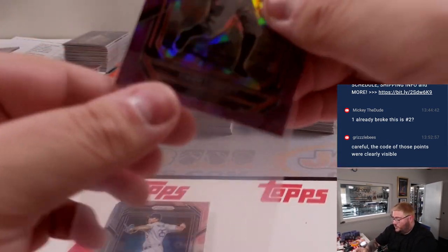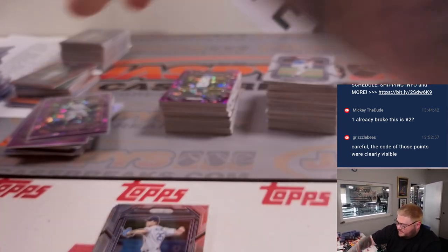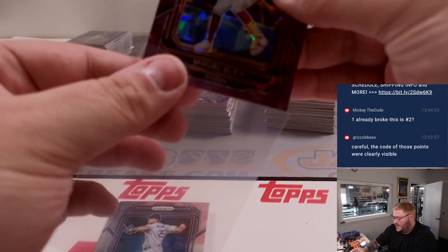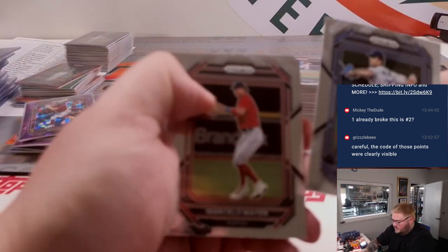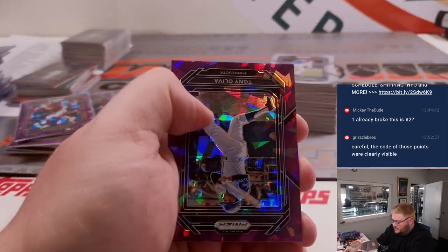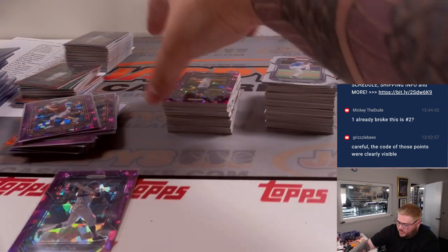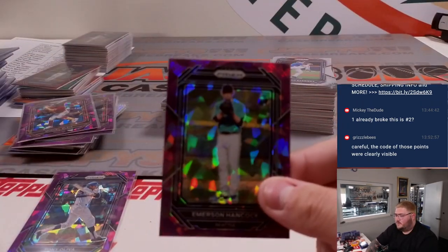75 out of 99, Hans Lobert. Lobert? So let's see. Non-numbered on the hot boxes for the Reds. Miguel Weiss for Boston. George Brett, Tony Oliva for the Twins, and an Emerson Hancock for the Seattle Mariners.